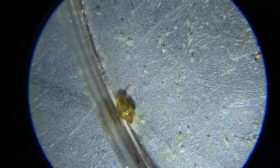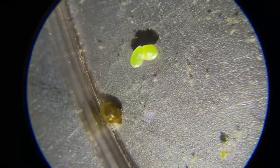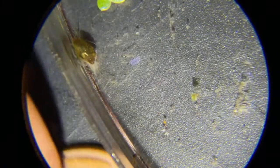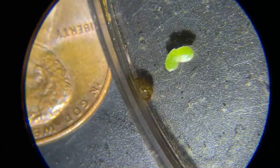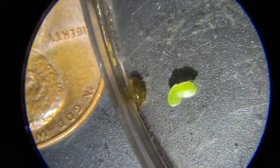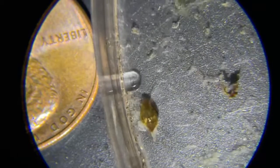How big is that snail? How small is he? You just got here? Watch, I'll show you. Hang on. Where did he go? Okay, here's the snail, and here's how small he is. So that's how small he is. And those parameciums swimming around are even smaller.